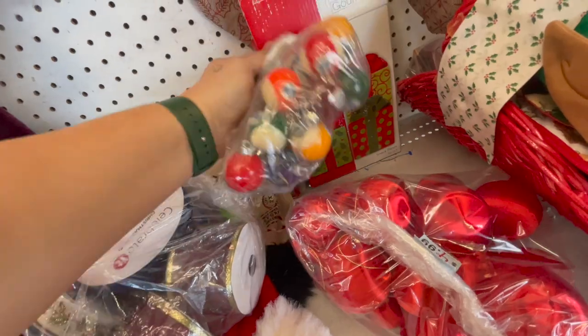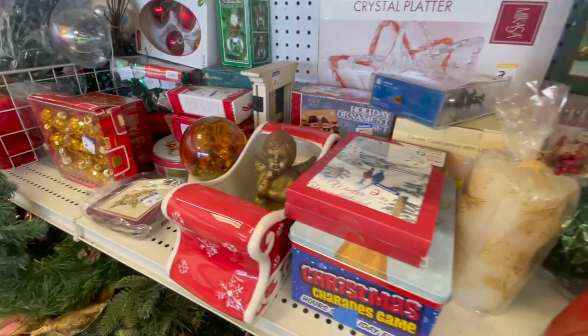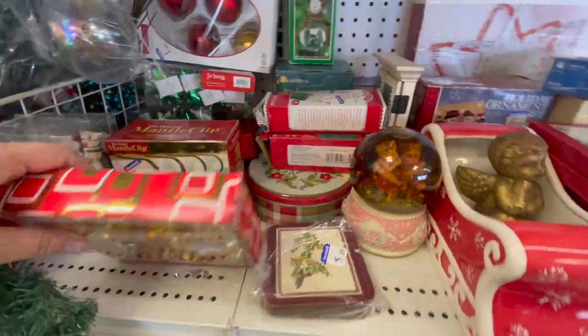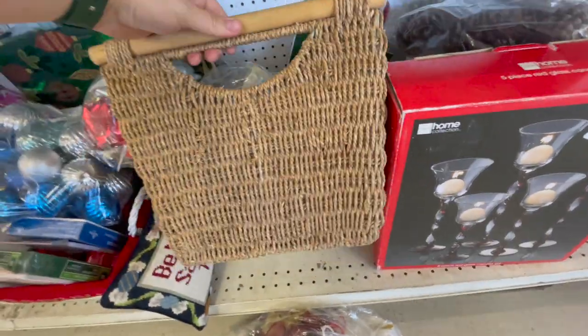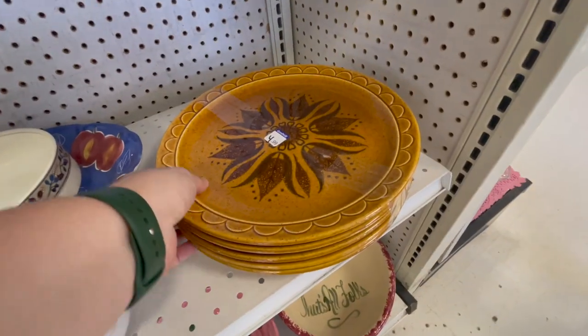And I thought these were cool. They were cue ball ornaments. These totally remind me of Palm Springs. I love it. This is your reminder to not ignore the baskets that things live in at the thrift store. I thought that one was cute.